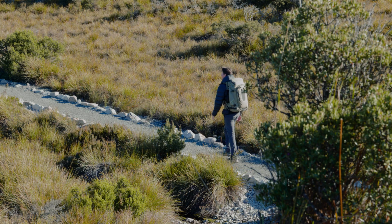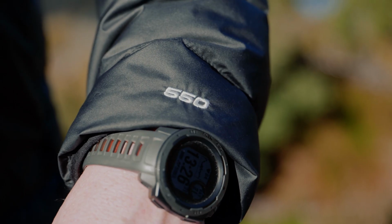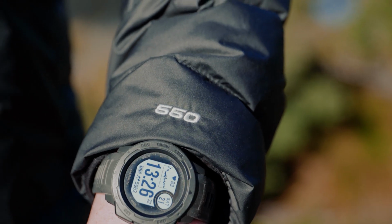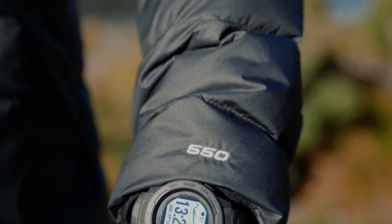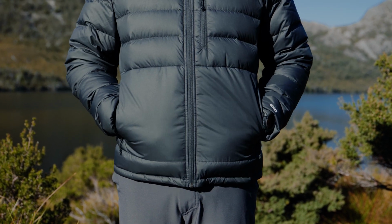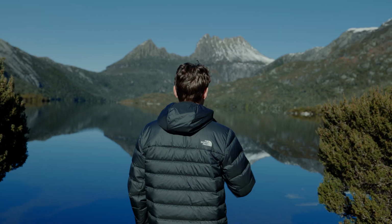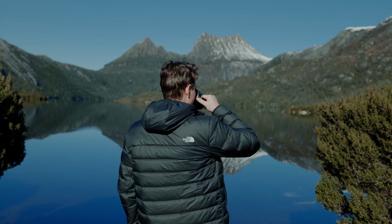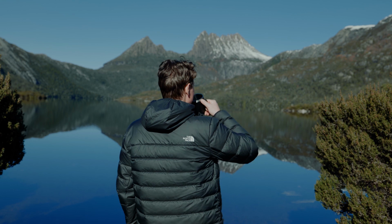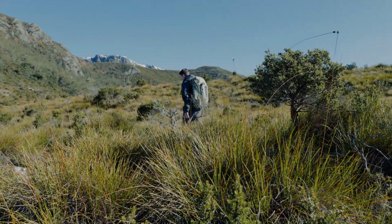I reckon I tried on about 7 or 8 different puffy jackets before I settled on this one. So the jacket's 550 fill of goose down in the main body, and that's certified to responsible down standards. And then in the hood, underarms and pockets, you've got 200 grams of Heat Seeker Eco recycled insulation to keep you warm. It's got a great hood on it, simple front zipper. It's just a nice length, great fit. It's not overly puffy and bulky, but it's also thick enough for the really cold conditions.